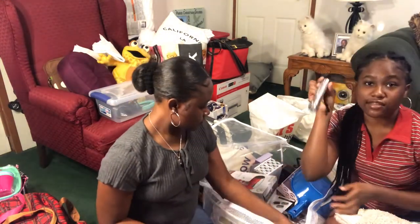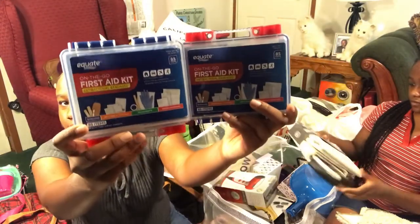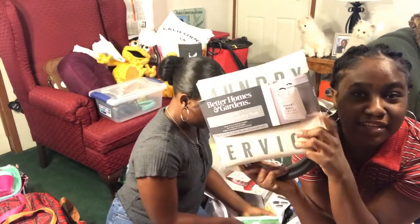Then I have just a flashlight just in case. We have two first aid kits. These are just good, you know, they have band-aids and things like that, so we just have two first aid kits. I have my collapsible laundry tote, which is literally so cute, you guys, and it definitely goes with my aesthetic.